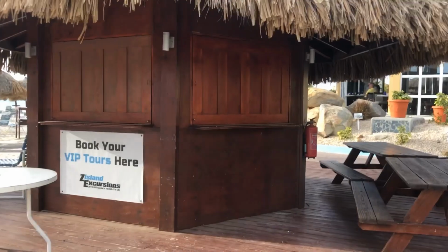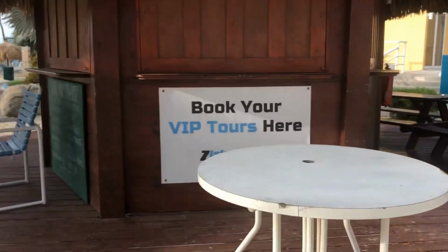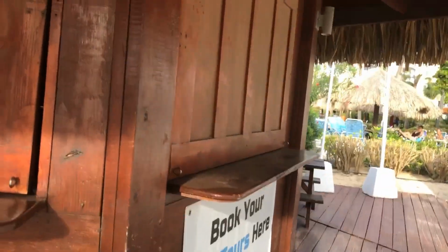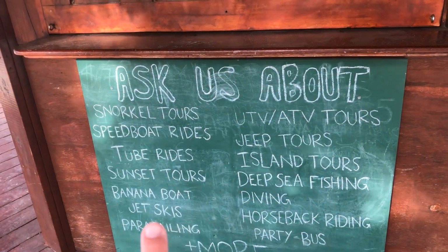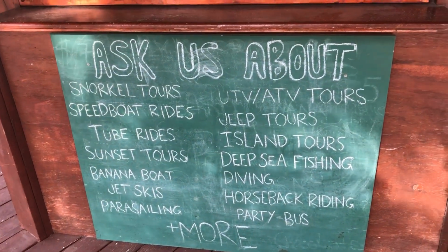There's also a tour desk here that's open during the day. You can book tours here. We haven't yet, so I don't know where you would pick this stuff up because there's no dock here. So I guess they would probably send you down to one of the high-rise hotels where there are piers. I wanted to rent some jet skis, so that didn't work out with the kids here. But there's a lot of activities to do on the island.